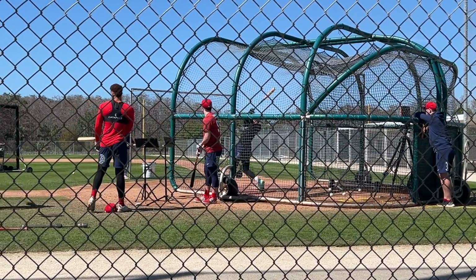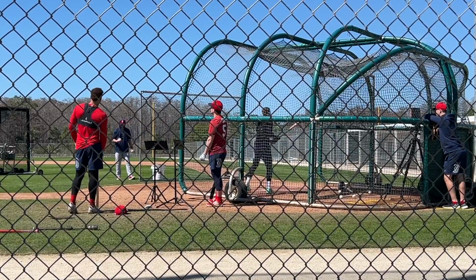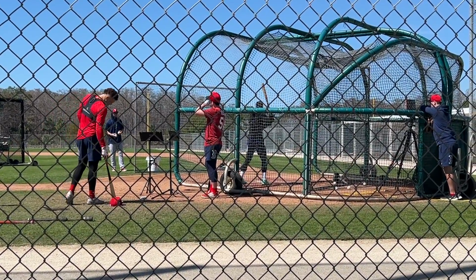So still just getting guys loose. Again, that TrackMan is going to measure a bunch of stuff, but it's going to let you know how hard the balls are hit, the spin type on it. It's going to give you a spray chart, what part of the field they're hitting it to, launch angle, all that stuff.